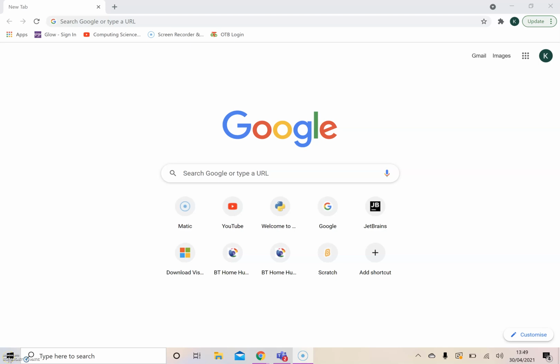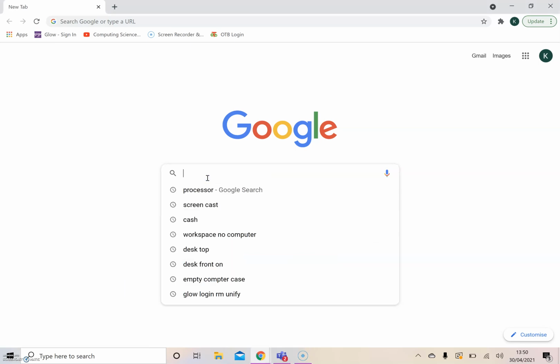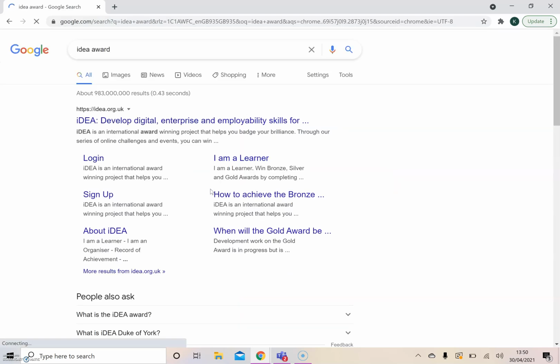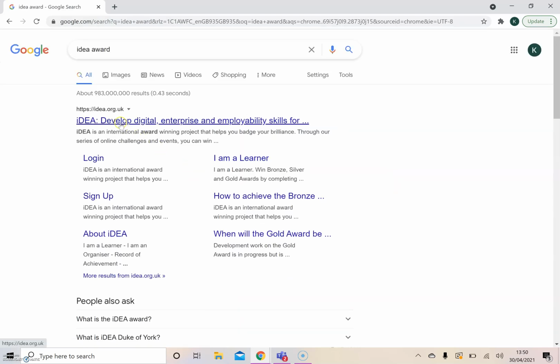Hi everyone, so today what we're looking at is the next unit of work that you're going to be working on, and this is working towards a qualification that could be added to your CV, for example if you're applying for a part-time job, or maybe in college applications or uni applications for the future. Now it's called an iDEA award, okay, so what I want you to do is to navigate your way onto your computer into Google, type in iDEA award and find the website. It should be the one that comes up first.